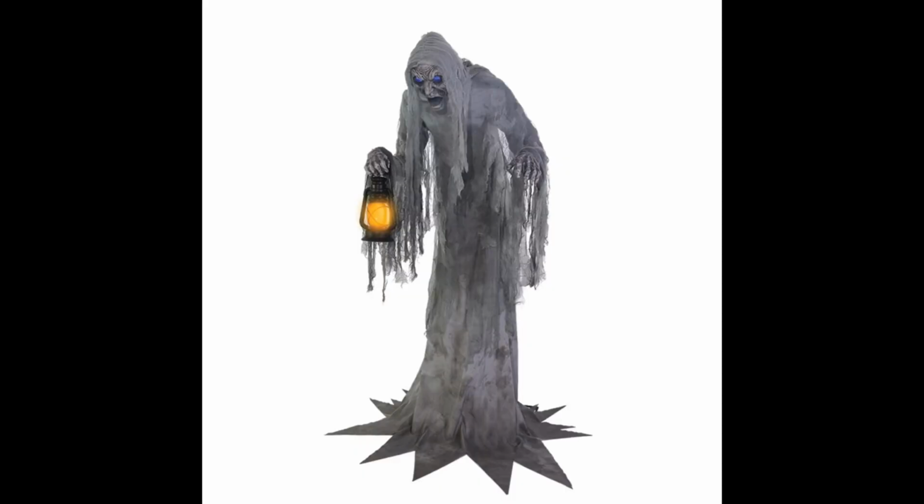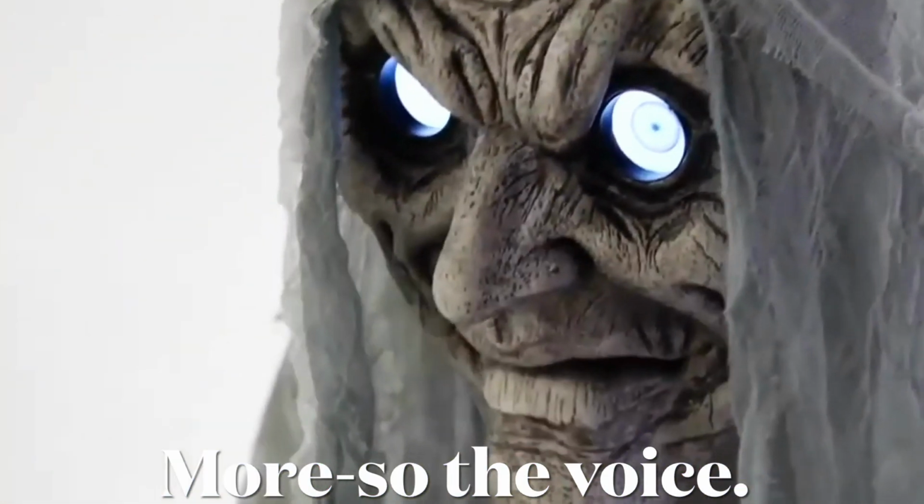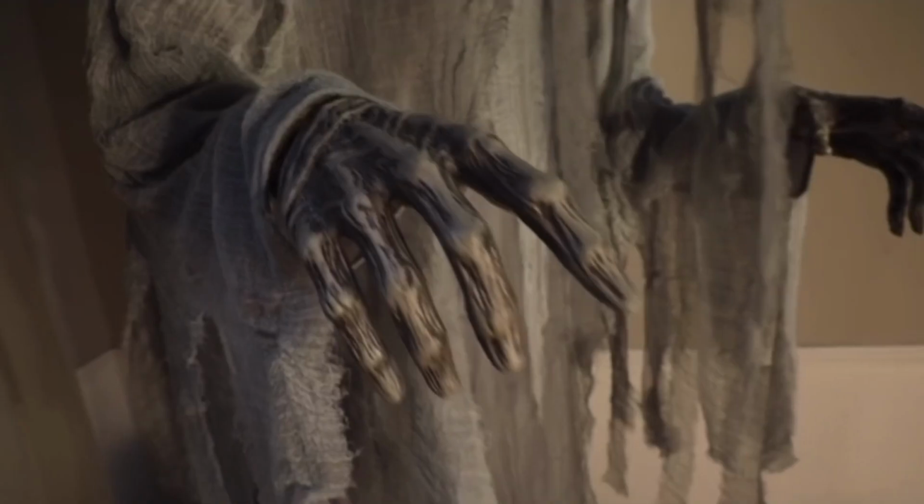I remember last year how Moore's Costumes came out with this Wailing Phantom, which was pretty cool. This guy's cool too, but I personally like the Wailing Phantom more than this one, and I like the audio on the Wailing Phantom more than on this one. But overall, it's still pretty cool. I like the detail on the face, and I really like how the hands look too. That's basically it. I might not have too much to say for these, really.